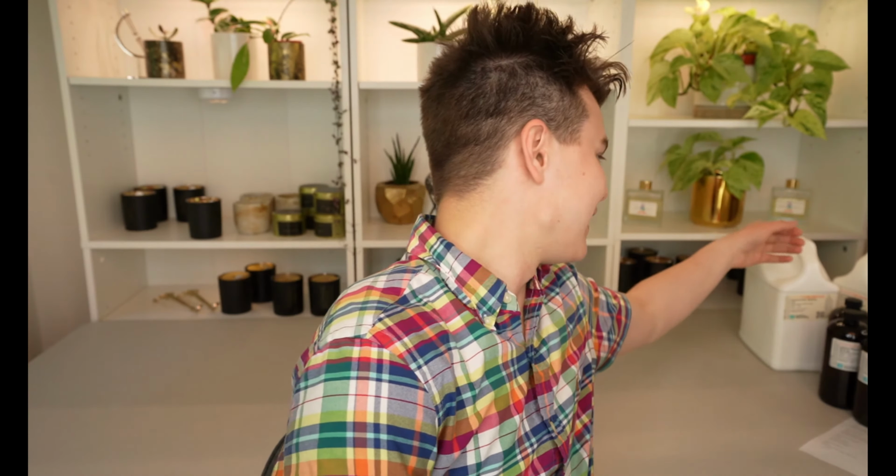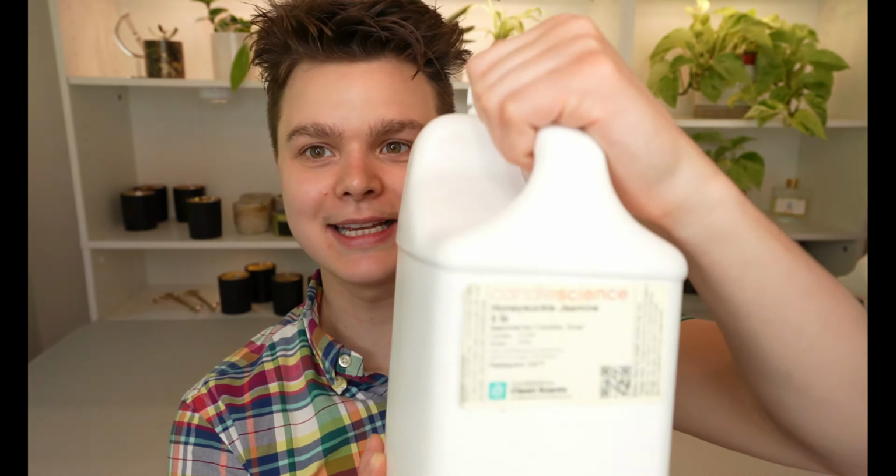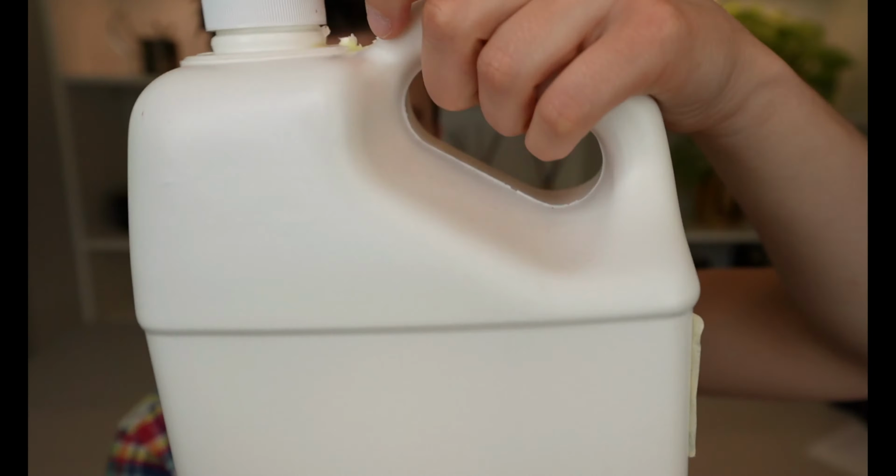And the very last one that I want to share with you is just off the charts. I can't even begin to tell you how popular this fragrance is. This is Honeysuckle and Jasmine, and this is not the Spill the Tea version, but just straight Honeysuckle and Jasmine by Candle Science.